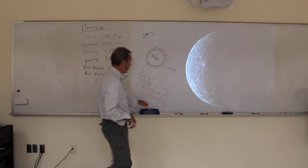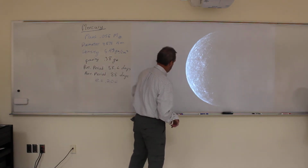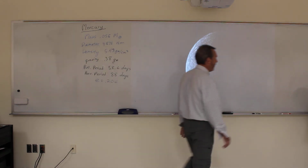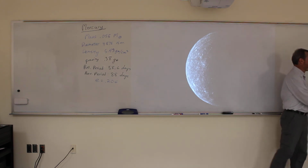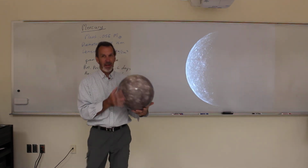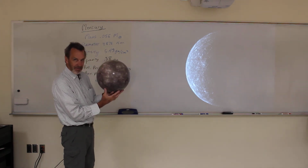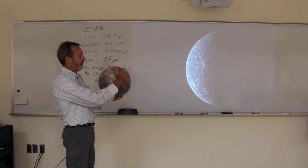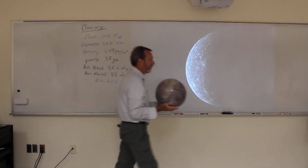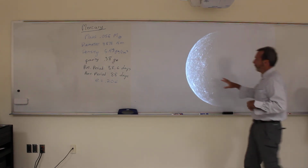All right, so let's look at some pictures of Mercury. This is a picture of Mercury here. Now, remember, Mercury from the Earth is always going to have one side facing. In fact, here is a globe of Mercury. We now have a globe of Mercury. And if you look at it closely, you see that it looks a whole lot like the moon. Full of impact craters all over the whole thing, all sides of it, okay? So it looks similar to the moon. When you look at the pictures here, you're like, oh, that looks similar to the moon.